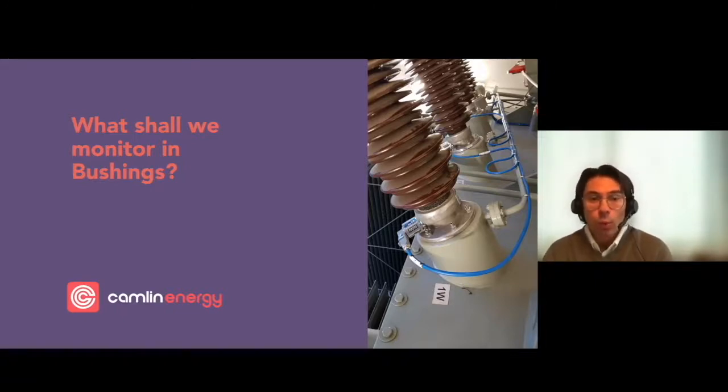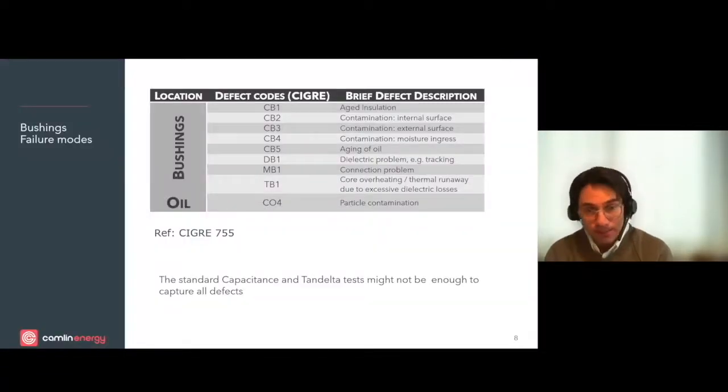Now, let's move on to what parameters should be included in an online bushing monitoring system. Typically, when talking about bushing testing, the two popular parameters are capacitance and tan delta, also known as power factor in North America. But there are several kinds of defects that can develop in a bushing. You can have aging of insulation, different kinds of contamination, moisture, external surface contamination, particle contamination. You might have problems due to aging of the oil, dielectric problems, tracking, partial discharges, connection problems, core overheating.